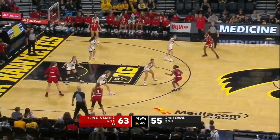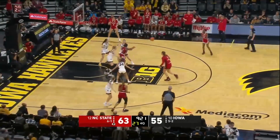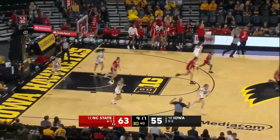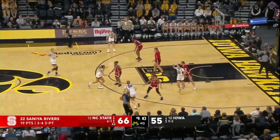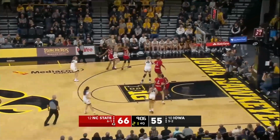Johnson guarded by Marshall. Good perimeter defender for Iowa. Shot clock really skinny. The extra pass. Rivers, what a game! Sanaya Rivers is crushing her previous career high in points, which had been only 9. She has doubled that.